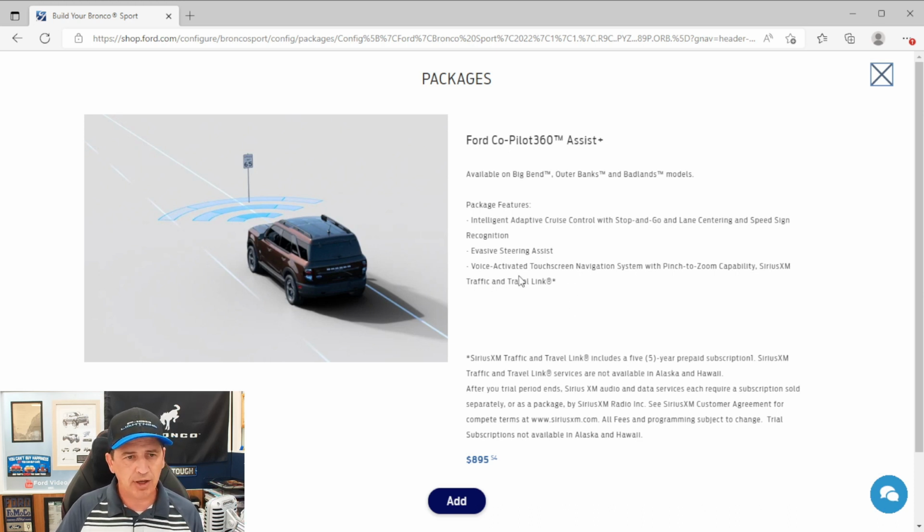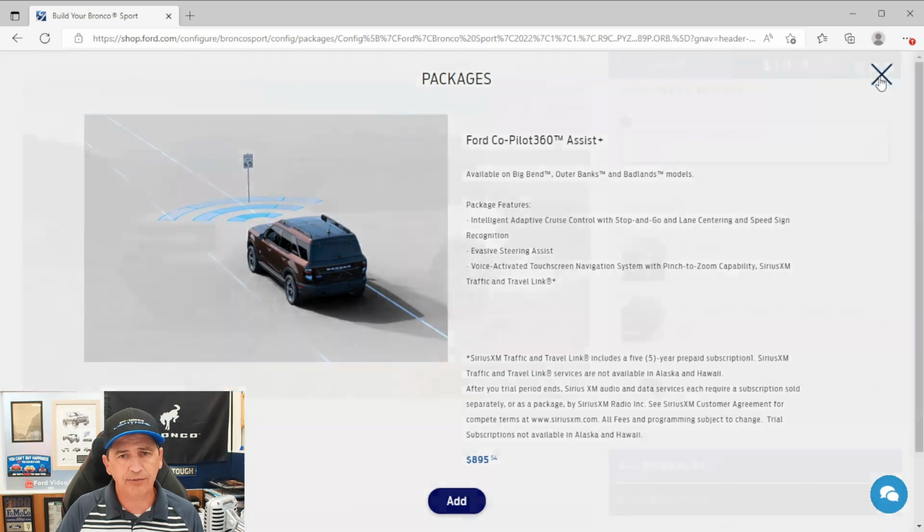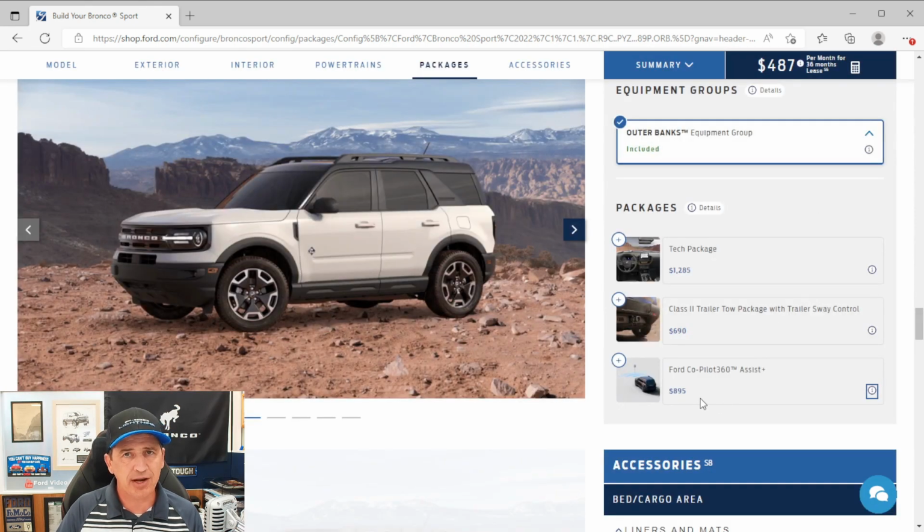Also, you get the voice activated navigation system. It's a touchscreen nav, so your on-screen navigation, you might say, with Sirius XM traffic and travel link as well. That's included. So that's all included. Now, I don't know if that's going to be the same prices as this year, but for $900, that's a lot of nice tech and safety features in there for that price. That's why so many people are choosing to put these on their vehicles.